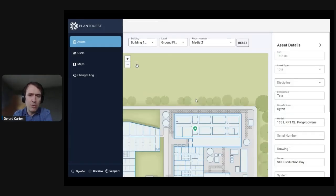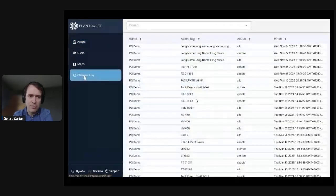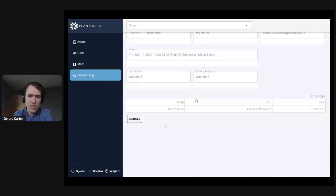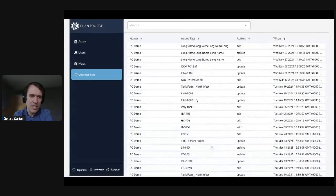This is just our back end here where you can take a deeper dive on assets and asset information. We also have a full audit trail here. So you can see when assets were added to the system, and any changes that were made to the asset as well. So there's a full suite of tools that can be used to audit and assess your assets.